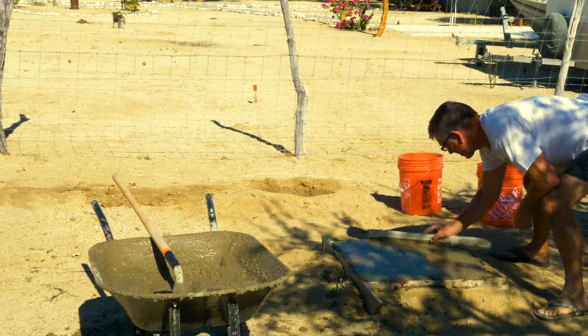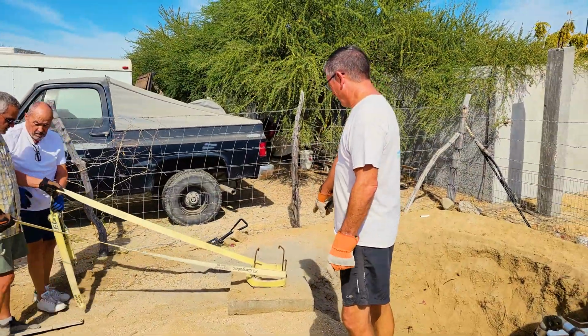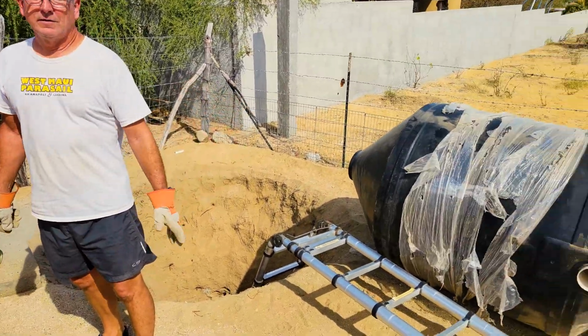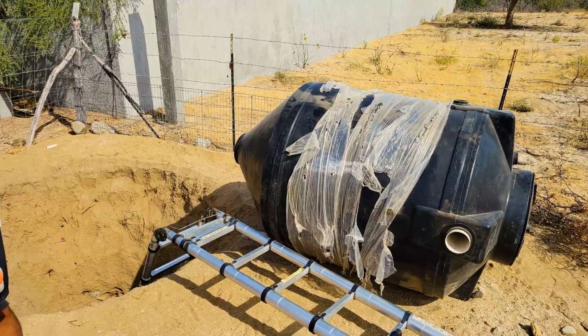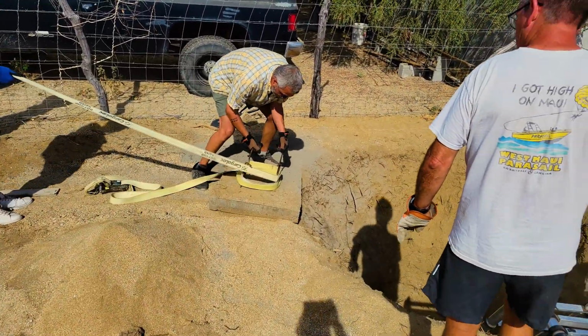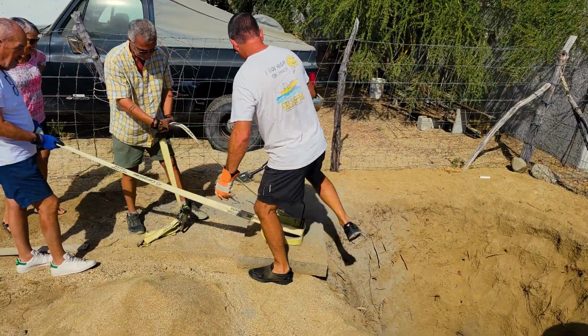It's been a while, but I knew this day would come. This is going to be our pad that's in the bottom, and it's going to be the thing that the biodigester sits on top of. So we're going to drop that thing in the hole here in a second. So you guys both hang on. Randy's already going for it.